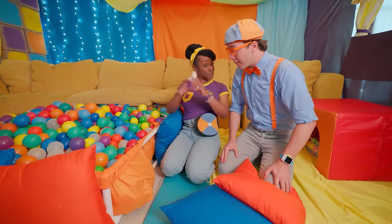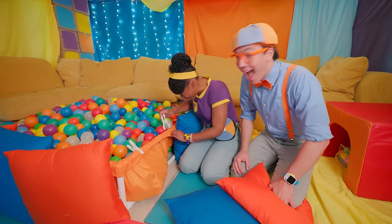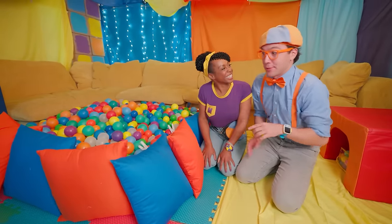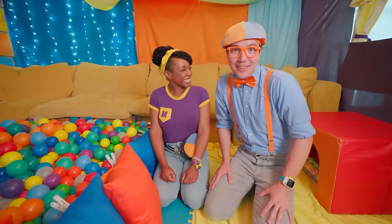And I have some clips in my jam pack. Clip that together. Clip this over here. And then we take some pillows for some nice cushions. Whoa, it's looking really great and nice and soft, so you don't bump your head. Would you like to help me with the finishing touches, Blippi? Yeah, I'd love to.